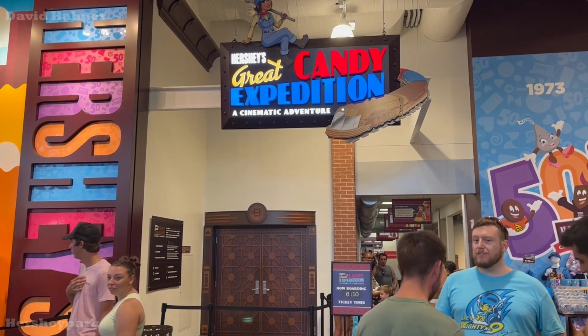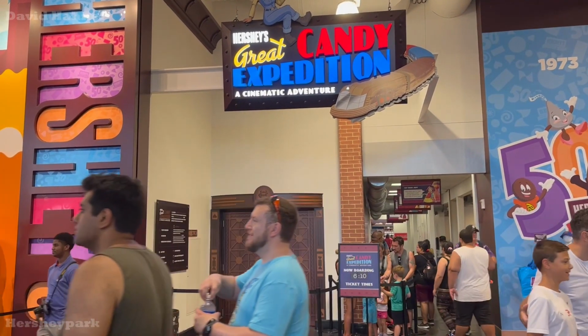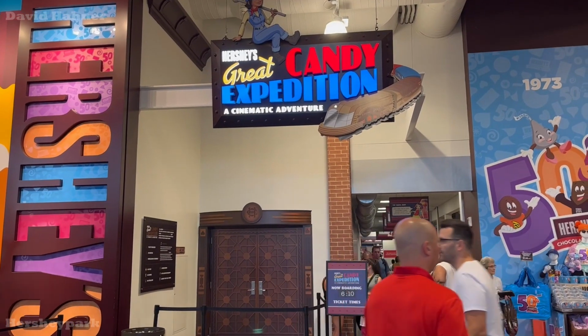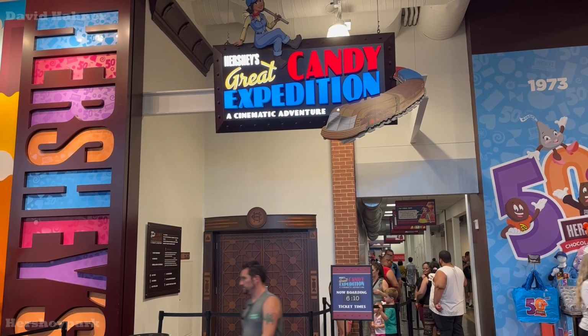I don't have too much of an interest in this. It also is an upcharge. Maybe I'll get around to it one day, but right now it's very busy. But hopefully it's better than the last 4D movie they had. The one before was not too good in my opinion.